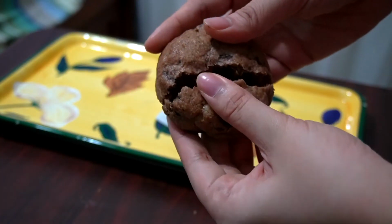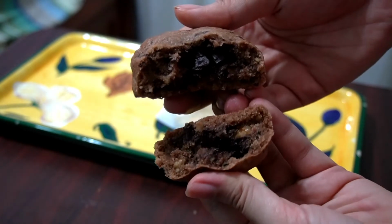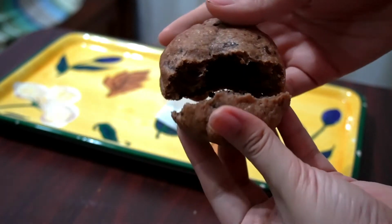But as you can see, when you open these cookies, it's full of chocolate. So I think if you keep this, the chocolate will melt and it would really taste good, but we're gonna taste it this way. So let's try this. This is their classic chocolate with walnuts.